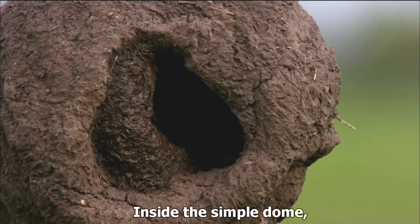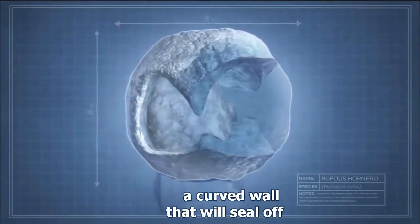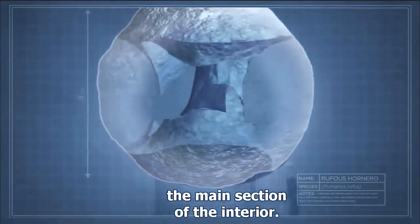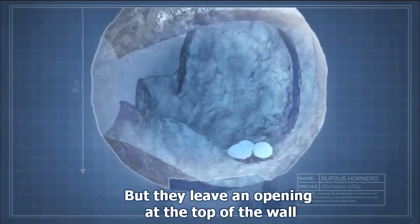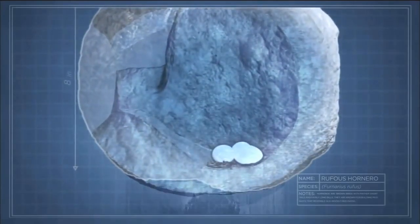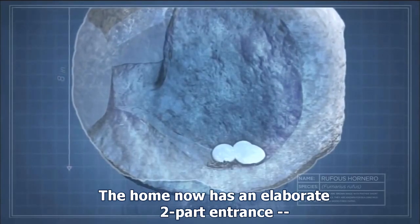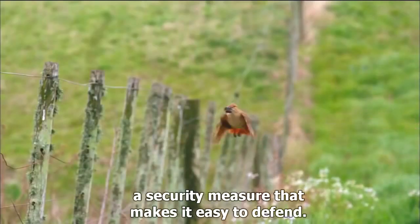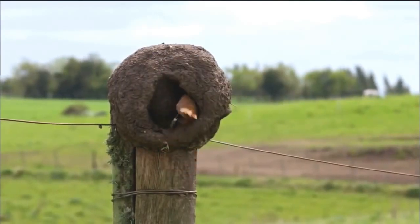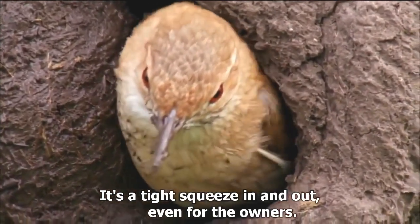Inside the simple dome, the birds are crafting a remarkable foyer. A curved wall that will seal off the main section of the interior. But they leave an opening at the top of the wall that gives them access to the roomy inner chamber. The home now has an elaborate two-part entrance, a security measure that makes it easy to defend. It's a tight squeeze in and out, even for the owners.